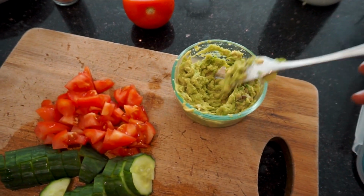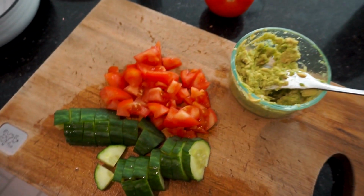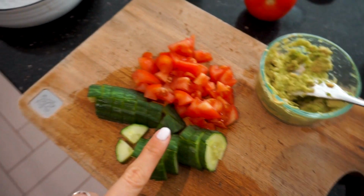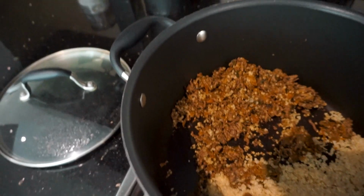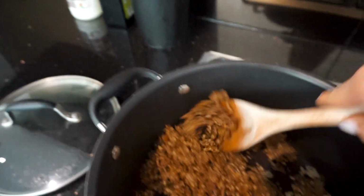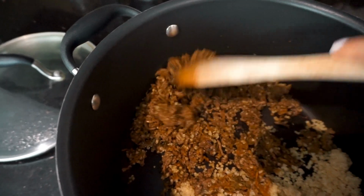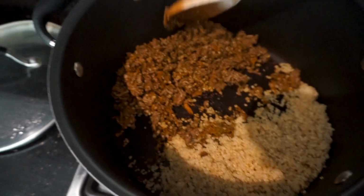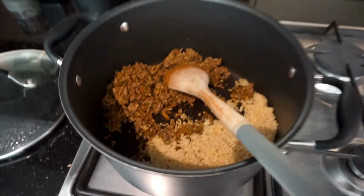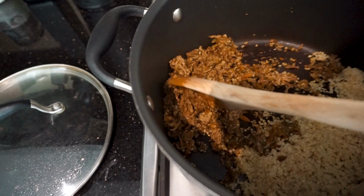Got some guac that I've just made up here, some freshly cut up tomatoes and cucumber. And then in the pot here, we have my favorite taco beef mince that I make from scratch, and then some quinoa. And then we're just going to top that with some nutritional yeast, and that is lunch.